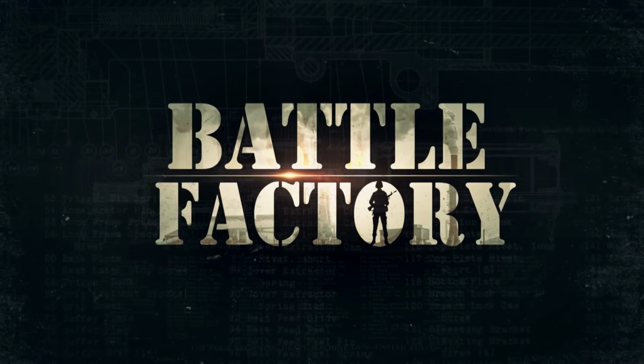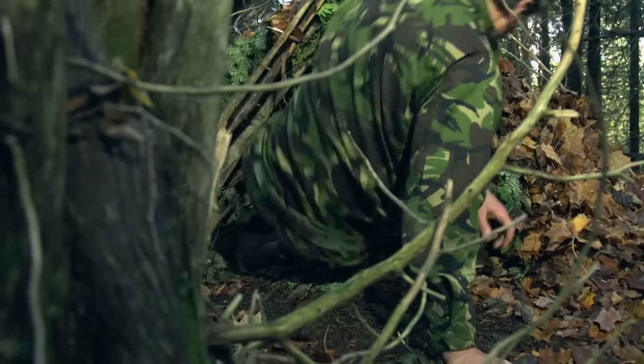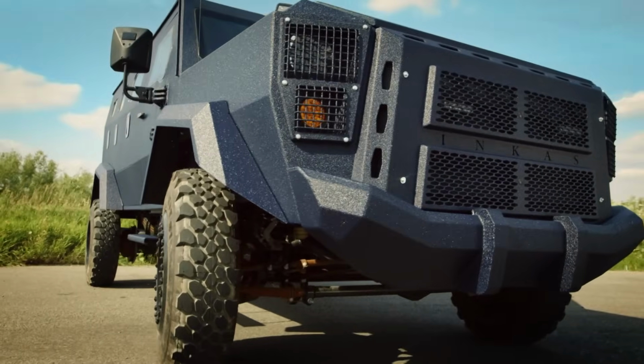Coming up on Battle Factory, a how-to guide to putting a roof over your head, and a half-ton pickup that morphs into a super truck.